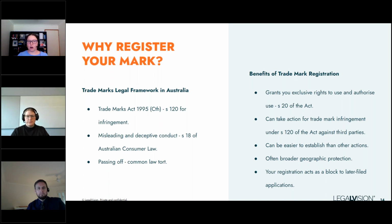Whereas when you're bringing an action for passing off or misleading and deceptive conduct, you need to put on a lot of evidence to show that you have the required reputation. So bringing an action for trademark infringement can have a lower evidentiary burden. The other thing to bear in mind with trademark infringement actions is because it's based on your trademark registration, which is registered at a federal level, you often get broader geographic protection. So if you were, by comparison, trying to bring an action for misleading and deceptive conduct or passing off, the reputation that you're able to establish by providing your evidence might be limited to a specific local geographic area, whereas when you're relying on your trademark registration, that's Australia-wide because it's registered at a federal level.